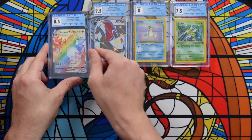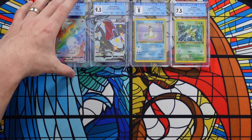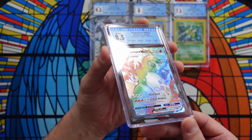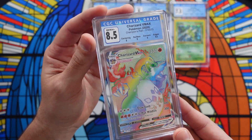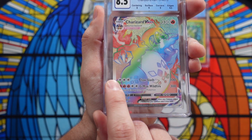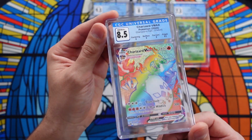A lot of y'all are going to argue that if I sent these to PSA, this would have been a 10. This would have probably been a 9 or a 9.5, and I don't disagree with you, but I wanted to send them to CGC because that's what I wanted to do, and I'm not upset at all. So 8.5 isn't awful. We've got an 8 on centering, which I agree. You can probably see right there, the centering on this card is not great. And then surface is a 9, corners are a 9, and the edges are a 9.5.